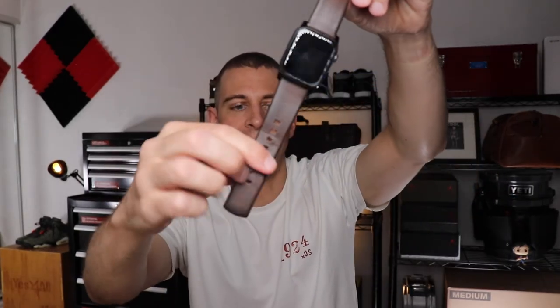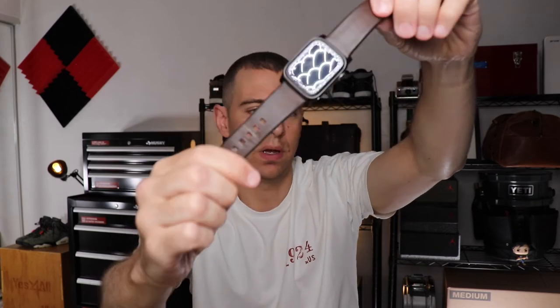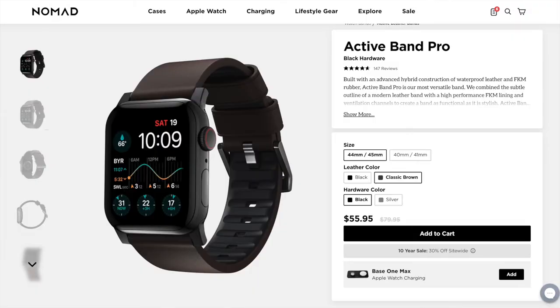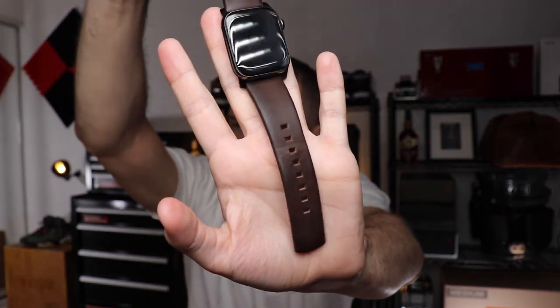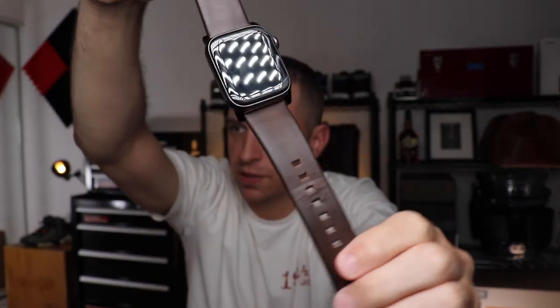This strap is the Active Band Pro from Nomad Goods. It's kind of sort of waterproof. This strap costs about 60 bucks. It looks great. It's good leather and it does patina. It gets darker as you wear it, and I think it starts to look really, really cool.